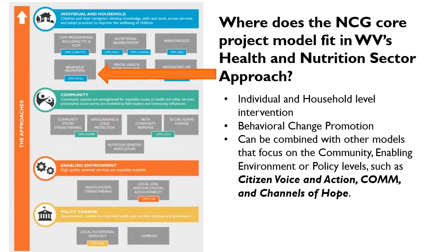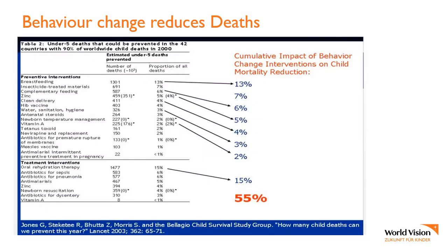Note that it can easily be combined with models that focus on the community, enabling environment, or policy levels, such as citizen voice and action, COM, and channels of hope. And sometimes PD Hearth or CMAM are also done alongside of the nurturing care group model, integrated with it.